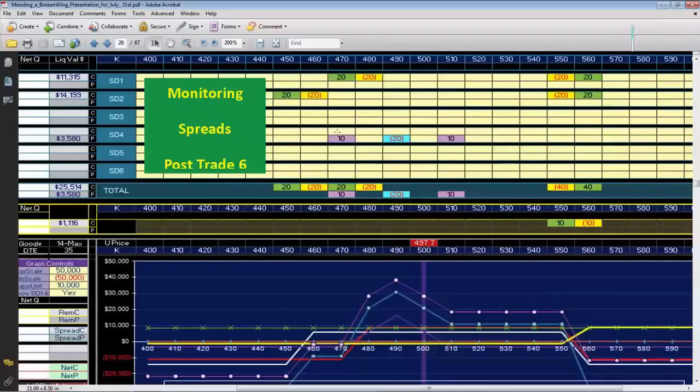The next one is another big condor. There's $14,199 tied up in spread number 2 that, if I'm looking to take some money off the table, there's a lot of money there. You remember we had $28,000 in butterflies, or $24,000? I could take off $14,000 of them right there with that one trade.